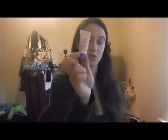Then lastly, we have got a Rimmel London BB cream in matte. And I use a BB cream already. I think the one I use is Miss Sporty, and I think that's a light one. But with this one, I've seen these in shops like Superdrug and Boots and places like that. And I've been wanting to try it, but I've never actually got around to buying it yet. So I'm kind of glad that I've got like a little sample now, so I can try it before I actually go out and buy it.